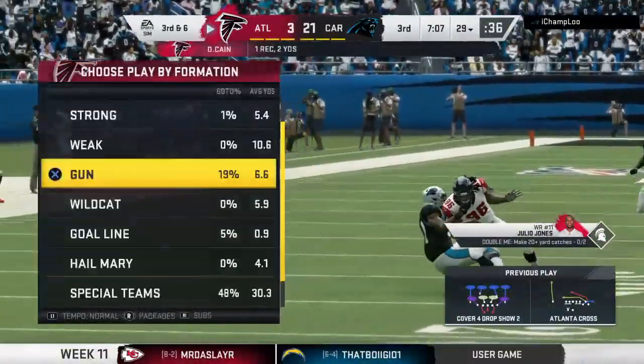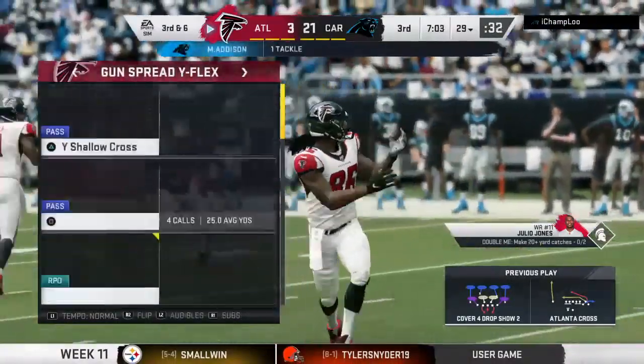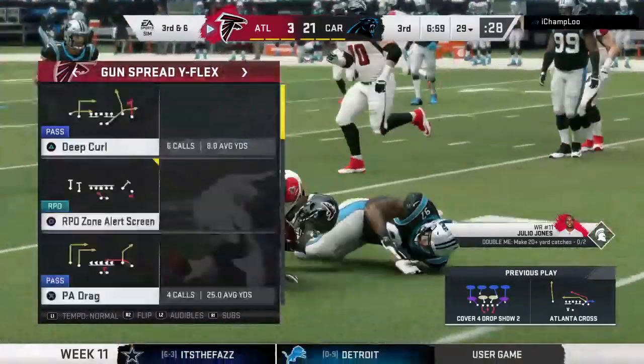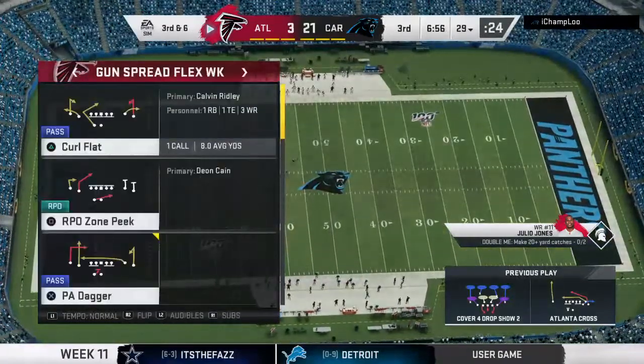One thing you're hoping for when you run drag routes is that you're able to hit a receiver in stride, and he can pick up a lot of yardage after the catch. But in this situation, the defense was effective, able to stop him before he could get a good head of steam going.